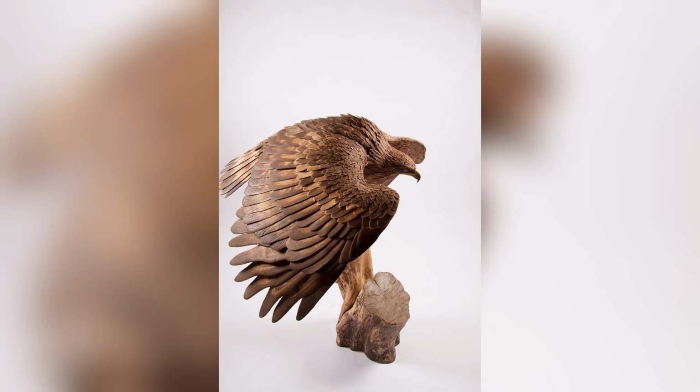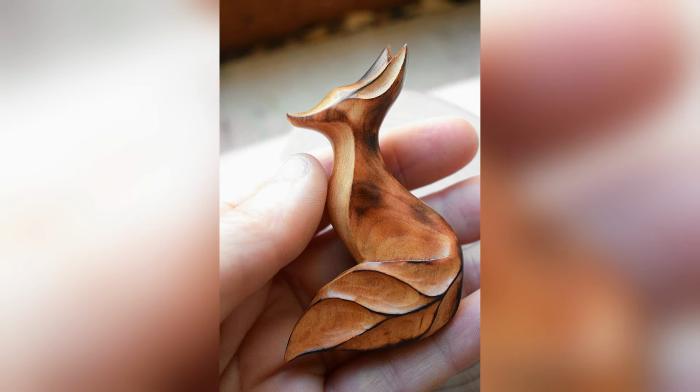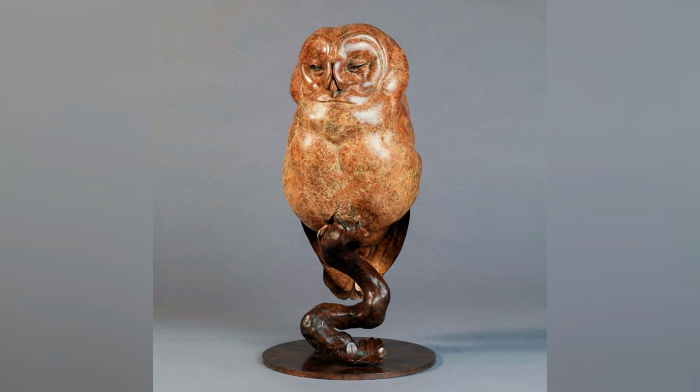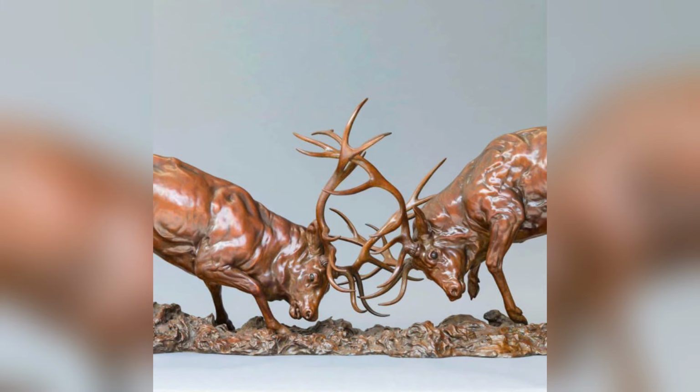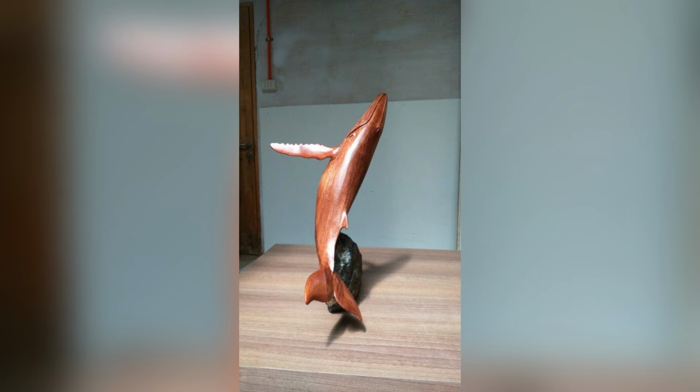Then there's the play with scale. Some artists work on tiny carvings, small enough to fit on a fingertip. Others go big, turning whole tree trunks into towering figures or large wall panels that dominate a room with their presence. No matter the size, it's the intention and imagination that breathe life into each piece. A simple bird carved into a branch can feel just as magical as a 6-foot totem, depending on how it's approached.